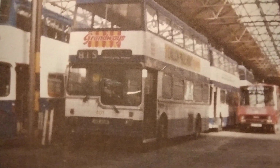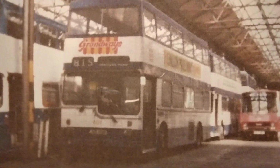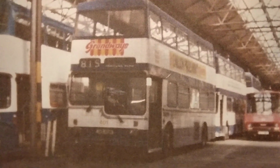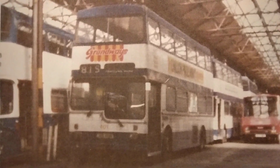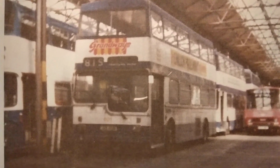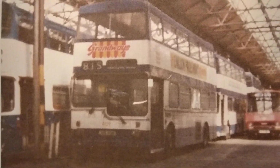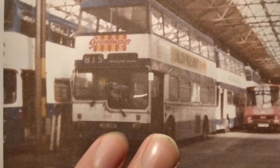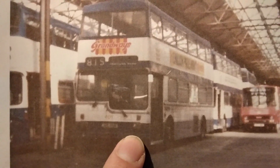They used it for school buses, so the schools fleet were based there, and they also used it for vehicle storage. When CityLink was taken over in 1989, they also used it as the operational base for CityLink, and it closed in, I think, 1992 for the second and final time. So some of the Metropolitans, as we said, were reinstated in September 1986, including this one, 401 GAG 401N.